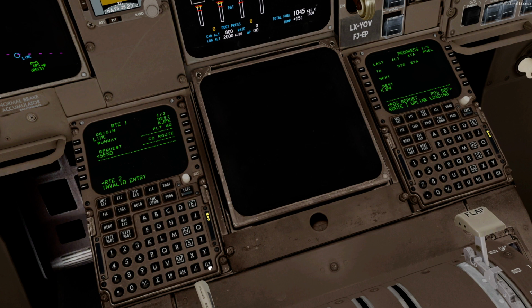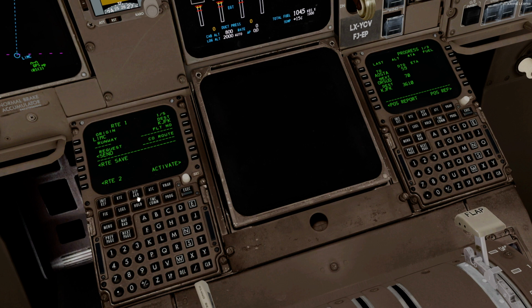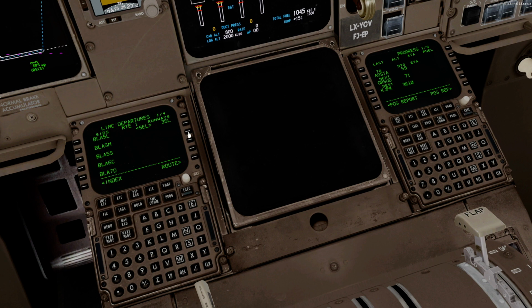Invalid entry. I'm not sure where that is coming from. It should be fine. And yes, route is entered. That's perfect. So in terms of departure, we will be departing out of runway 35 left today.